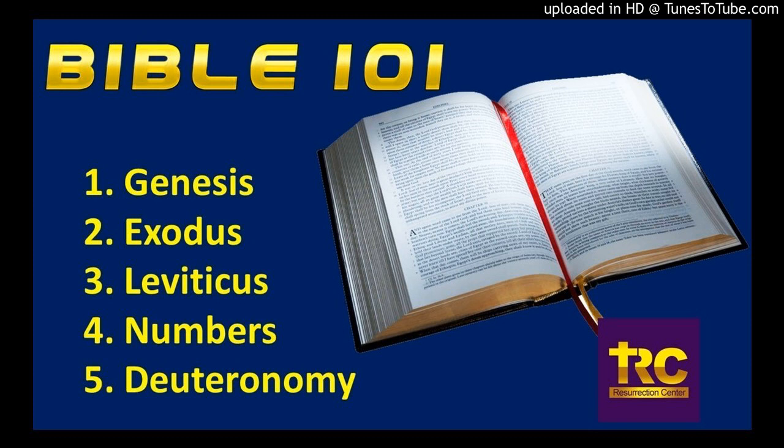Okay? Number 7, Judges. Israel enters a cycle of turning from God, falling captive to oppressive nations, calling out to God, and being rescued by leaders God sends their way, called judges. And number 8, that's the book of Ruth. Two widows lose everything and find hope in Israel, which leads to the birth of the future King David.